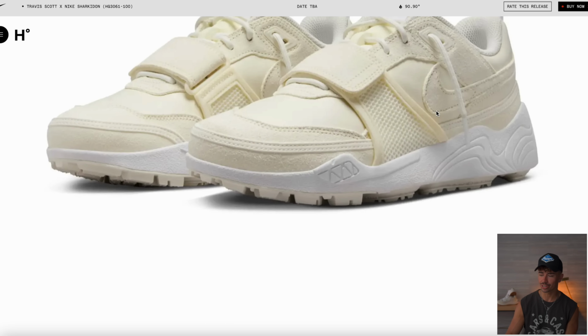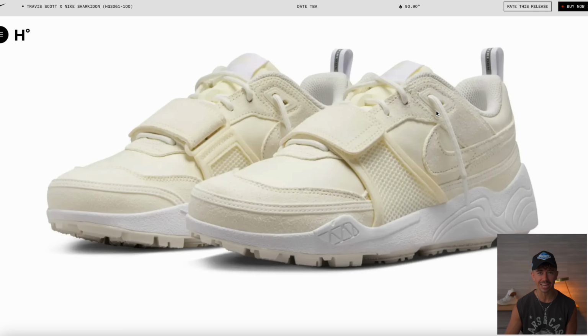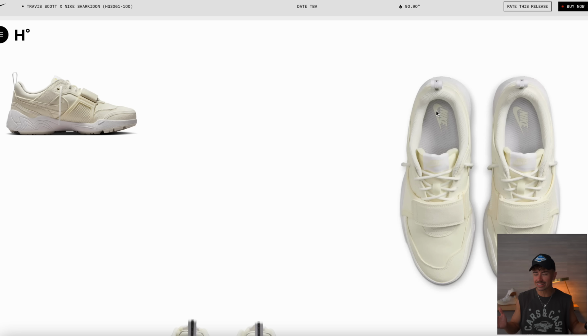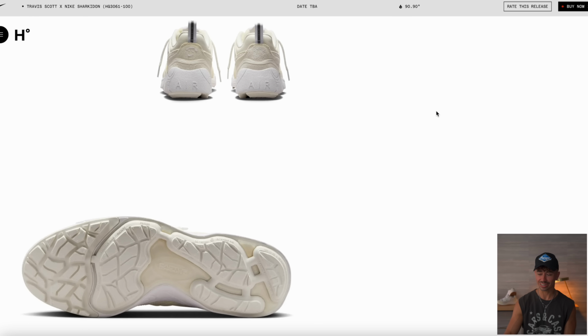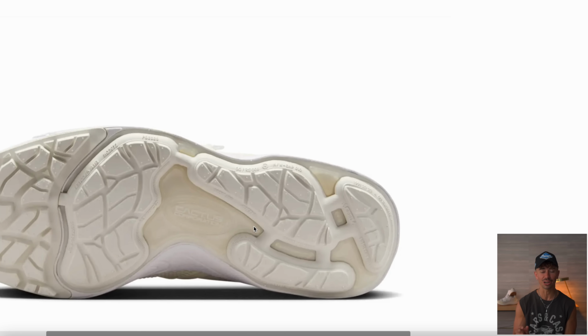The one thing that's missing though to really make this a Travis Scott sneaker is the reverse swoosh. I know that some people are going to be a little bit annoyed at that. I don't know how I feel about it. I would have to try them on, see what they actually look like on foot, because it's definitely an interesting looking pair of shoes. I mean, the underneath almost looks like cleats. There's so much going on. It's very, very close to being a cleat.